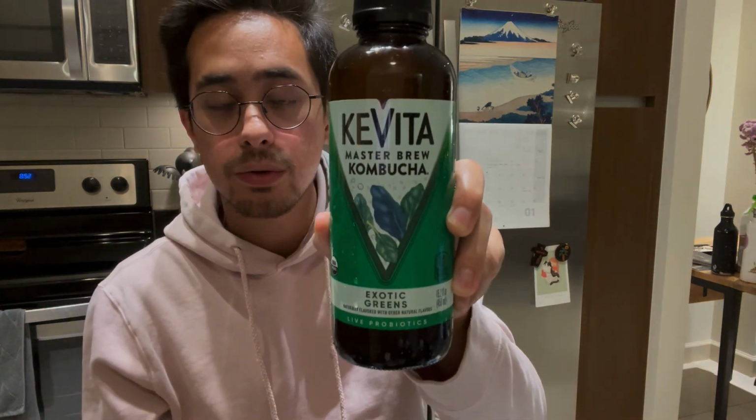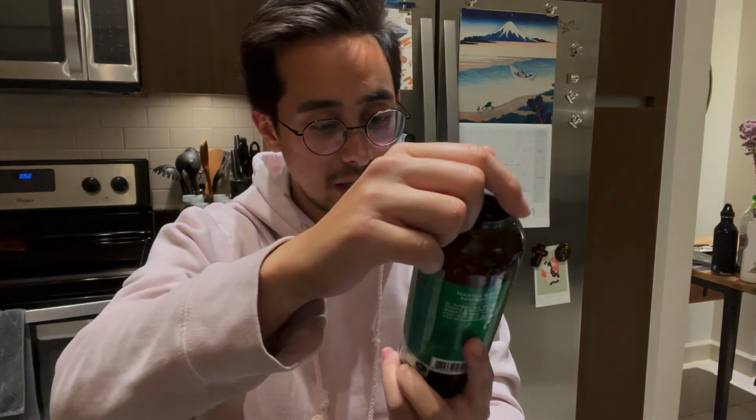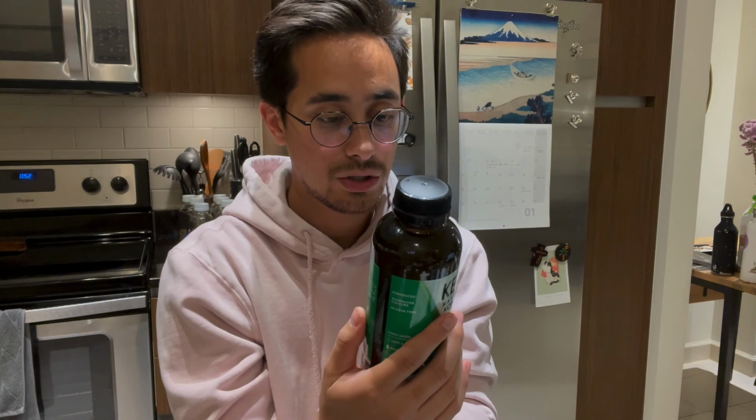Next up is this KeVita Master Brew Kombucha. I like KeVita a lot for one of their drinks, the sparkling probiotic, which is based on a water kefir drink. That's not actually kombucha, but the bottles look really similar, so you want to make sure you read the label and see if you're getting kombucha or that probiotic kefir drink. This one says it's got 15.2 ounces of kombucha and the sugar is coming in at 16 grams. So let's see what the tests will show.